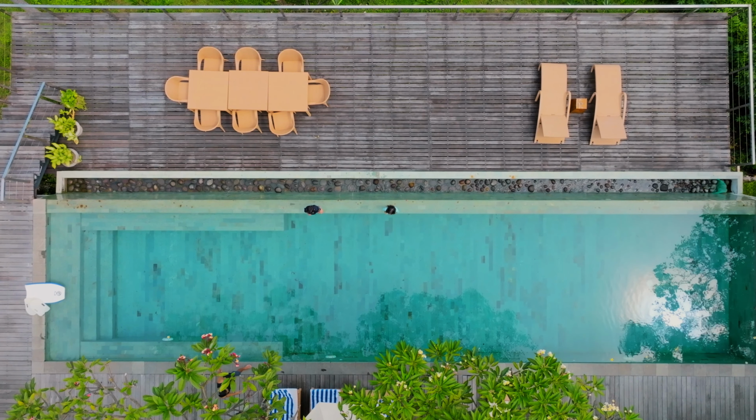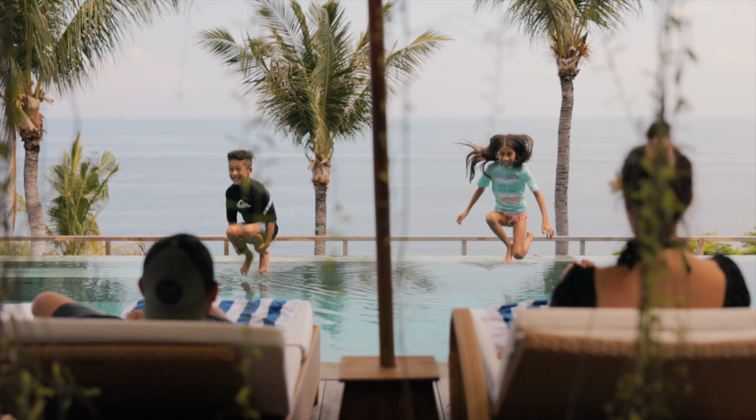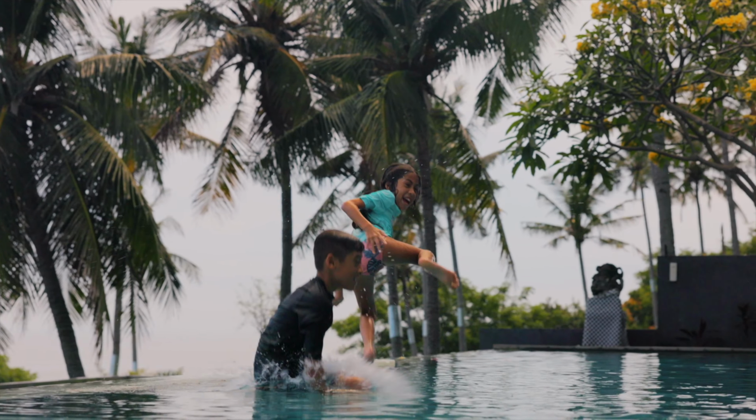You're a star, you're a star. It doesn't get any sweeter than this. This infinity pool is beautiful and it blends in with the ocean. Paradise.